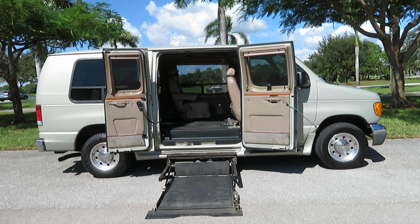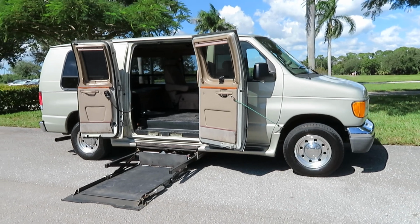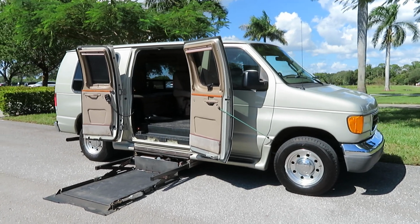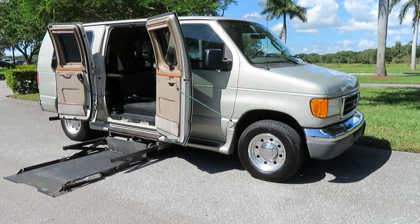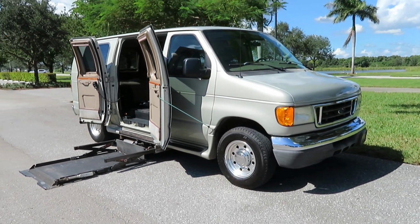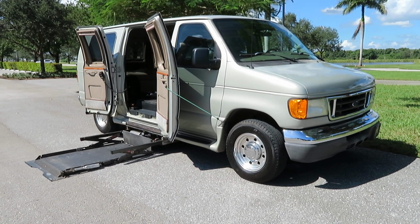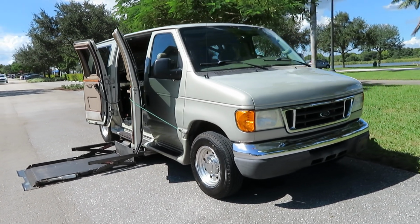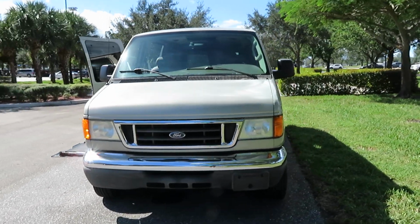Here's another one, guys, a 2006 Ford Eclipse E250 handicap wheelchair conversion van with a Braun UVL, leather interior, one owner, clean Carfax, has 123,000 original miles. Van has been exceptionally cared for. The condition is really, really nice. Leather interior, very, very nice. Has a Braun UVL, fully serviced.